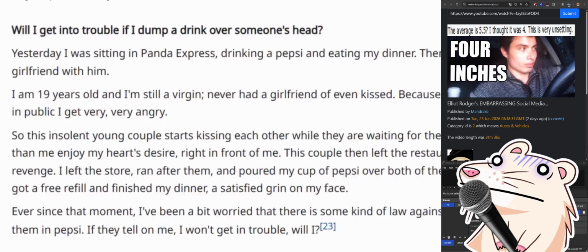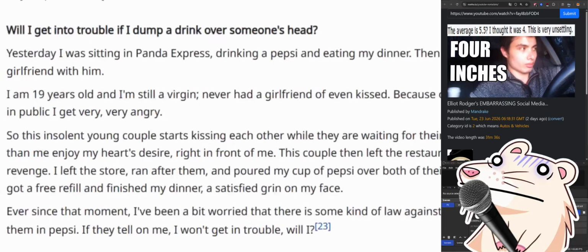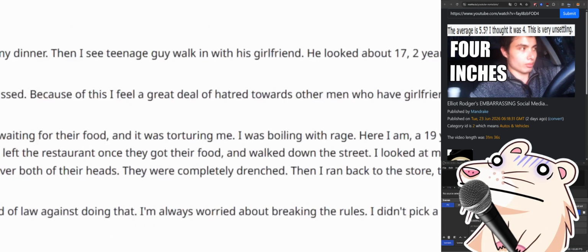So this insolent young couple starts kissing each other while they were waiting for their food, and it was torturing me. I was boiling with rage. Here I am, a 19-year-old, watching someone 2 years younger than me enjoy my heart's desire right in front of me. This couple then left the restaurant once they got their food and walked down the street.